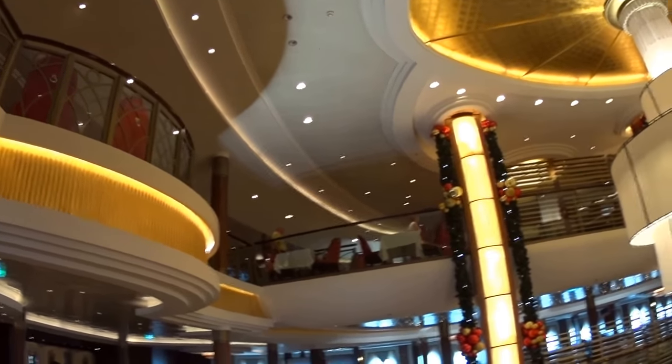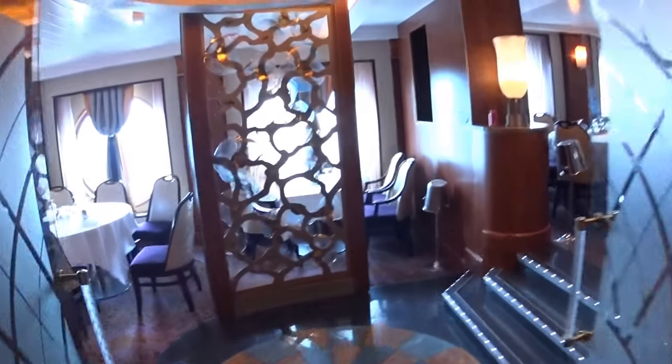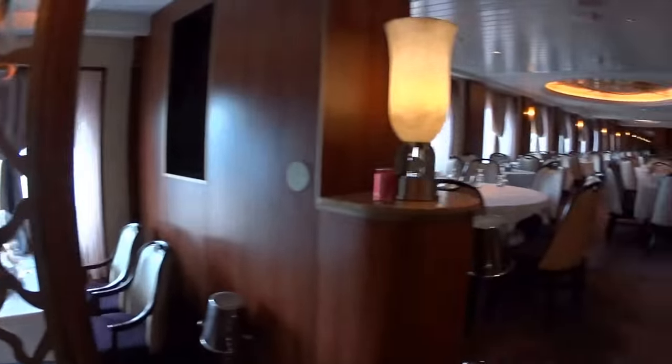Alrighty, enjoy. I don't see a sign anywhere, but I believe this area is called the Diamond Club. This is another one of the dining rooms on board.